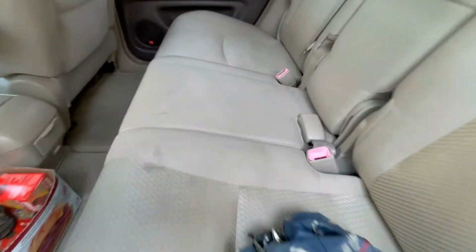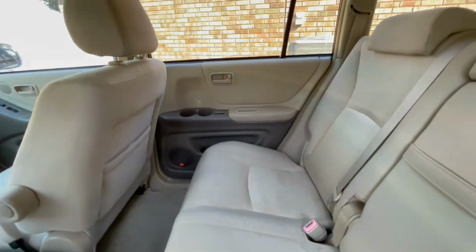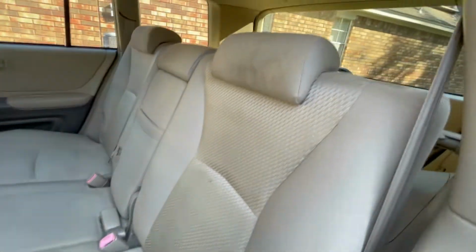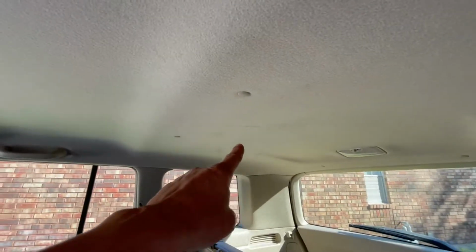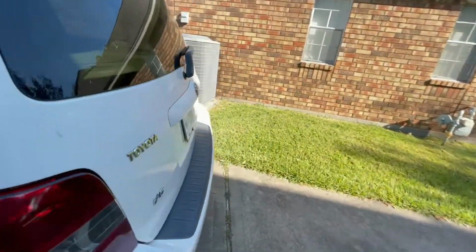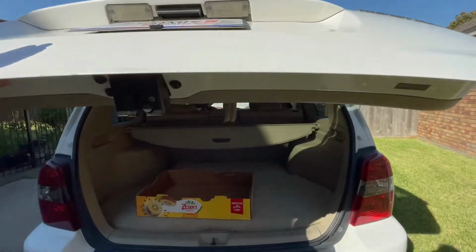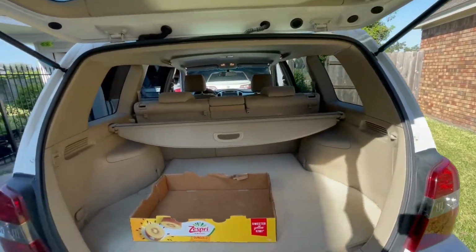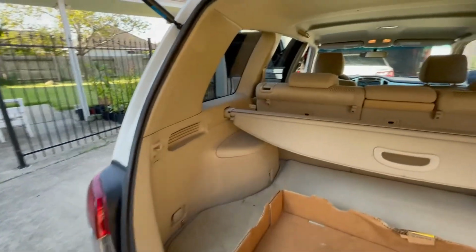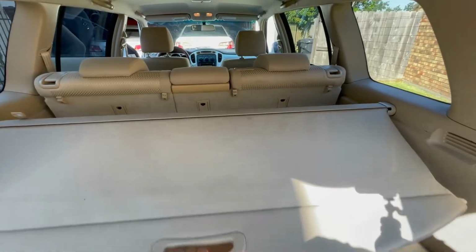There are liquid stains here and there, which is expected from 18-year-old fabric seats, but I'm still pretty impressed that there's no major tear or deep stains that can't be removed. A little bit of stain on the headliner, but otherwise it's in really good shape. I wish this had third row seats, but it doesn't. Got a trunk cover. Hey, and it still works.